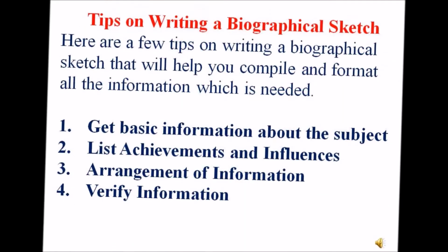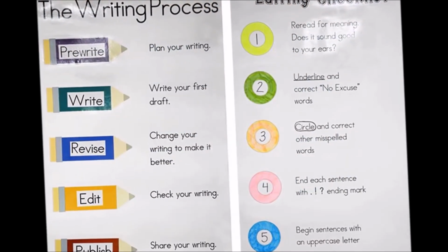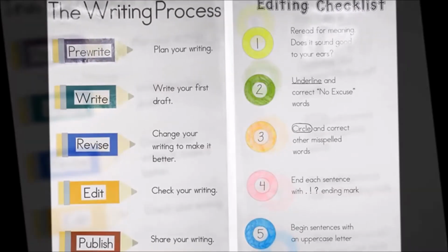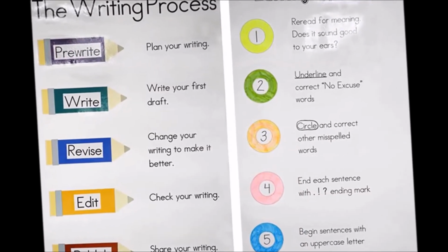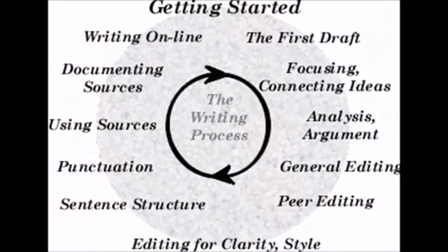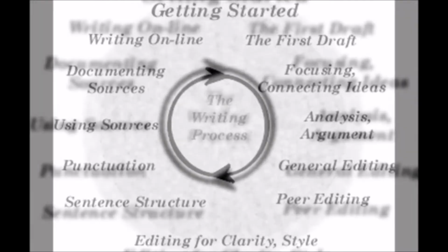Tips on writing a biographical sketch. Here are a few tips on writing a biographical sketch that will help you compile and format all the information which is needed: get basic information about the subject, list achievements and influences, arrangement of information, and verify information.